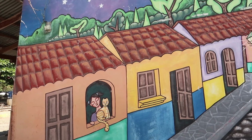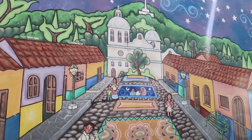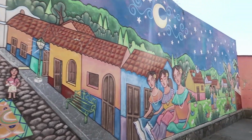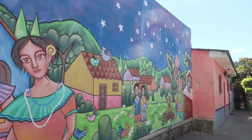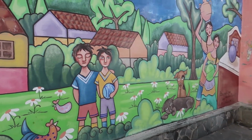So far, this is the largest mural I have seen in the city, showing one of the churches, main street, houses, people, forest, houses, people again, more houses, and so on, and dogs, of course.